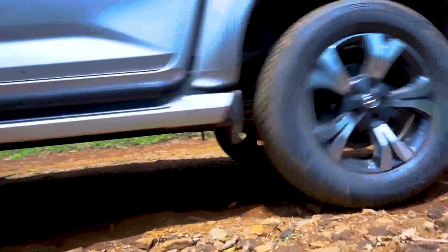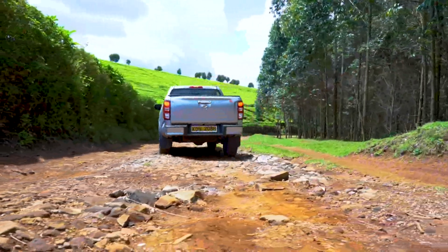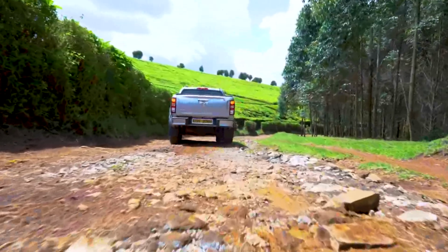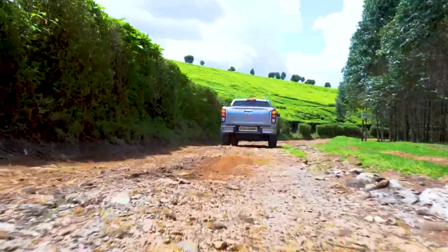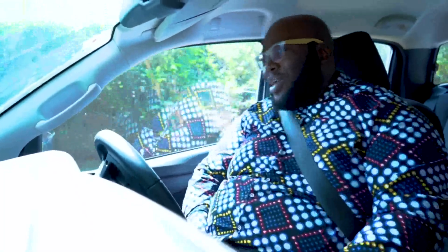Well, this is the perfect vehicle if you probably want to do a long adventure, go to Amboseli and see Mount Kilimanjaro, or you can go to Nanyuki, or you can even decide, let me go to the border of Ethiopia on that beautiful road. You'll be able to enjoy it without any stress.